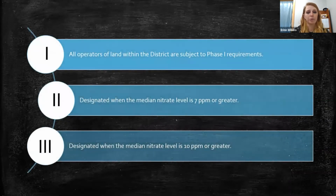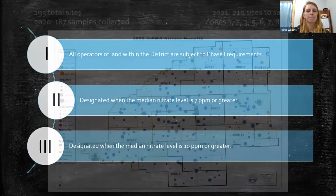Within our district, we have 3 phases, 1, 2, and 3. Phase 1, all operators are subject to the requirements. Phase 2 is when the median nitrate level is set at 7 parts per million or higher. And phase 3 is when the median nitrate level is at 10 parts per million or higher.